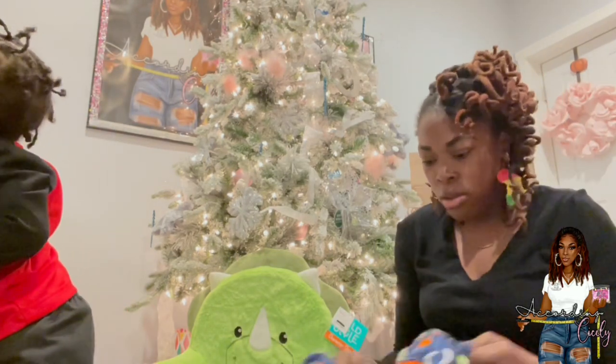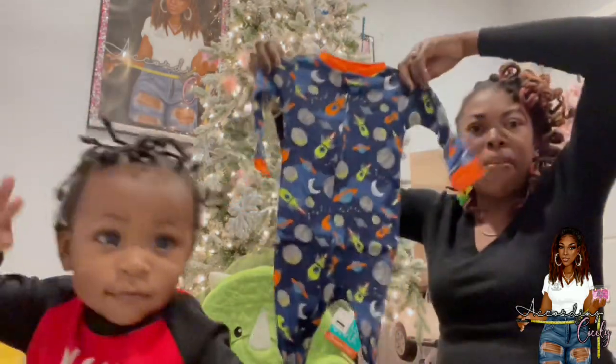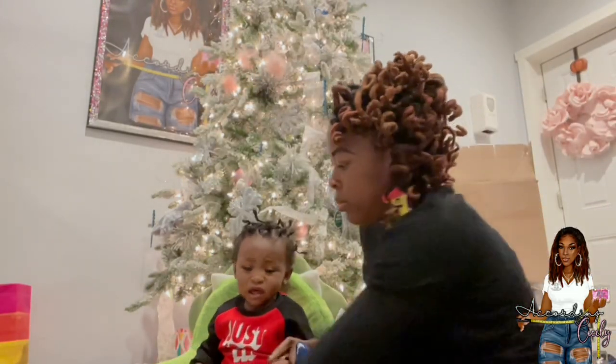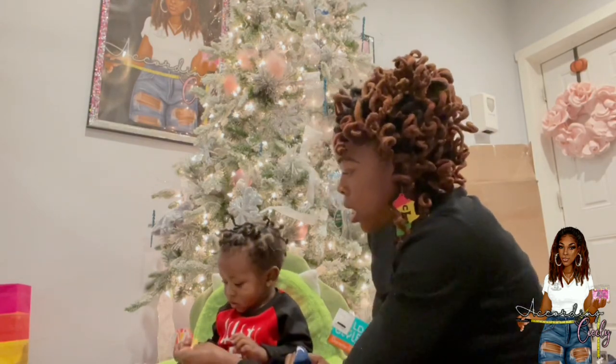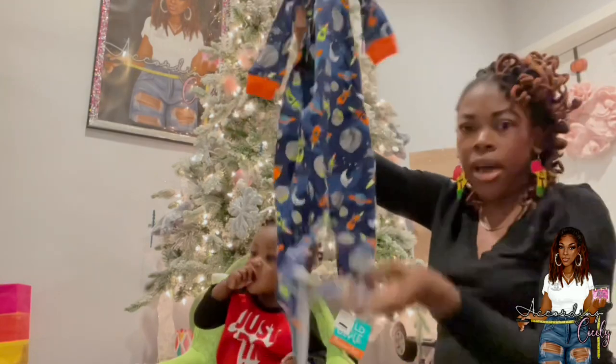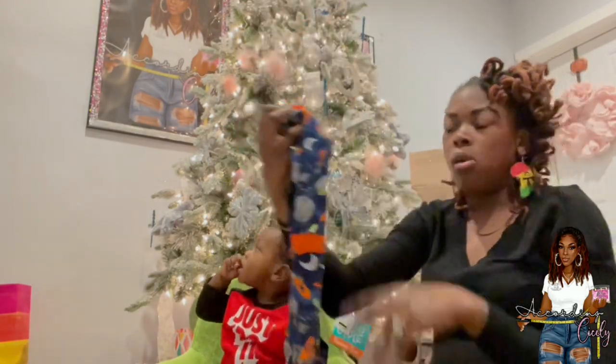Uh-oh, you got you some PJs. These are so cute. Look at the moon PJs. Oh my God. Hold on, Booski, don't knock them down. Sit down, baby. There you go. So he got some cute little moon PJs. I love these because they have the feet in them. So they are perfect for the winter time.